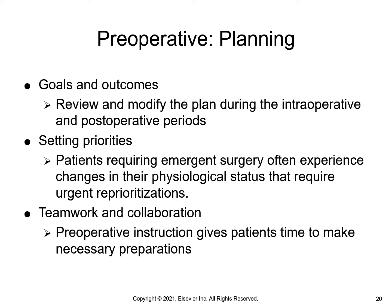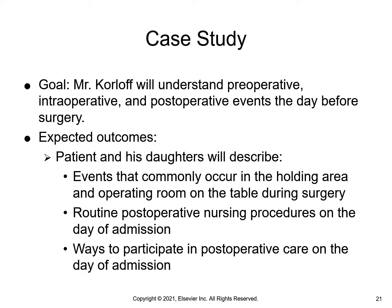Successful planning requires a patient-centered approach that involves the patient and the family to set realistic expectations for their care. Early involvement of the patient and the caregiver when developing the surgical care plan will minimize surgical risks and postoperative complications and improve the transition of care through discharge. Notice that the family members are included in the patient's plan of care.